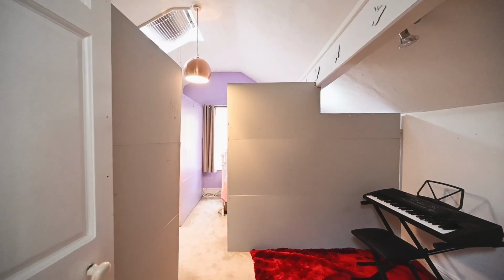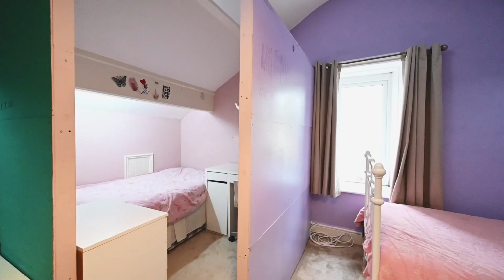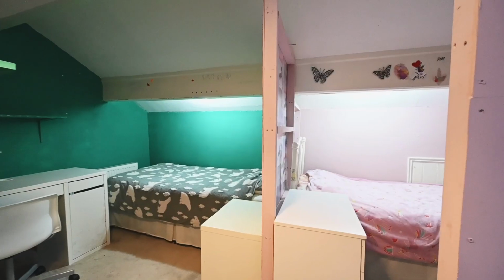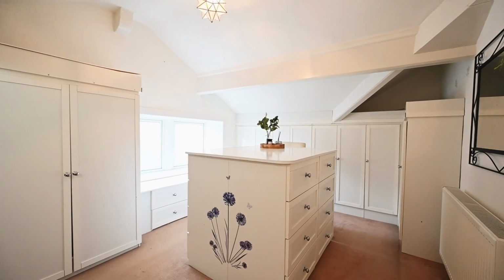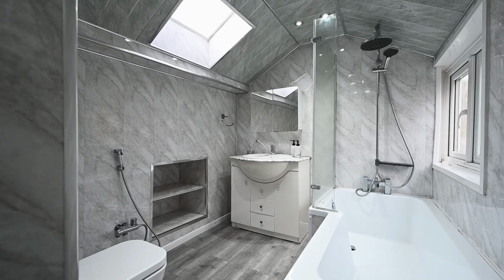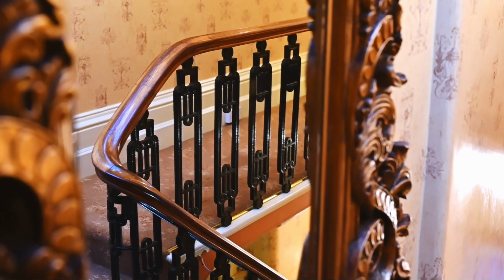And finally, onto the top floor. So what you'll find here are the two additional bedrooms, so that's 5 and 6. One has currently been partitioned off into different areas, and the other is currently being used as a bit of a dressing room. But because there's a dedicated bathroom to this floor, there's a lot of scope to make this whole floor into the master suite.